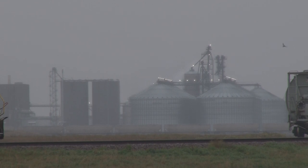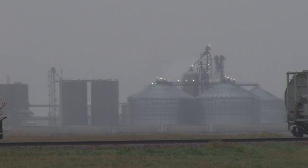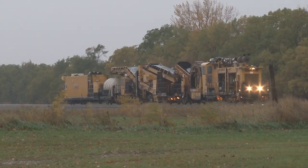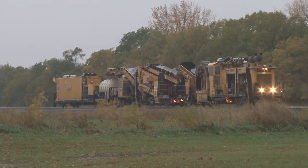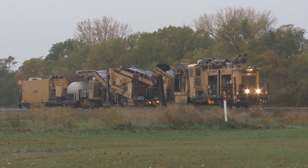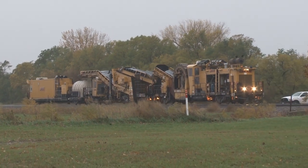The ethanol plant in the distance makes an imposing backdrop. Now that the track machines have switched to the far side, trains will start to run through again. The first will be crude oil tanks heading east behind Dash 9s.